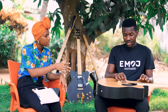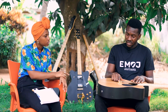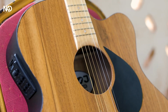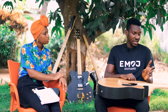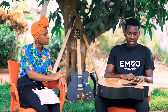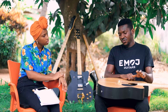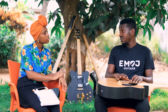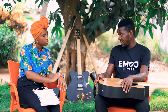So which parts? These bridge pins and the strings, I don't buy them here, though sometimes I do. The equalizers are all from China. The pegs too, and the fret wires and the fret dots. All those things are from China. What I get here in the country is the wood, the plywood. So I use plywood in making the guitar.